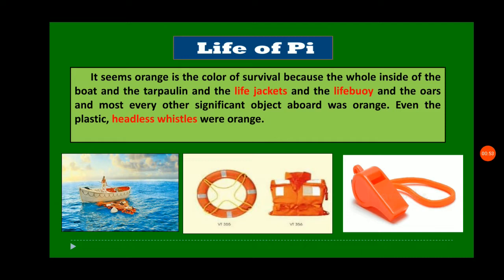It seems orange is the color of survival because the whole inside of the boat and the tarpaulin and the life jackets and the life buoy and the oars and most every other significant object aboard was orange. Even the plastic headless vessels were orange. Pi told that the color orange is the symbol of survival.